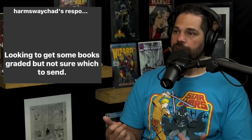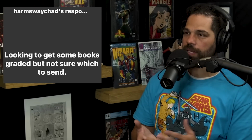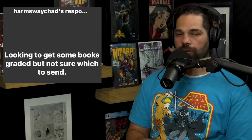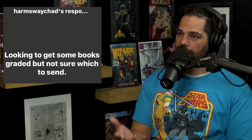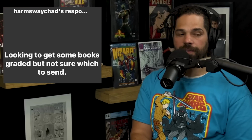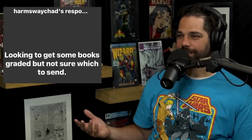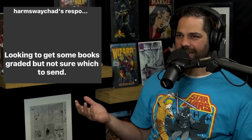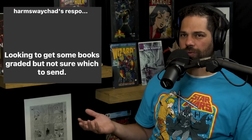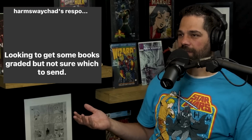Or again, if you want it protected better, if you want to display it, you might as well display it in a holder because it's even more protection. So it's not so much a price. It becomes, what is the reason for you to want to spend the money and effort to get it graded? Sure. So for me, it's hard for Harm's Way Chad. Like, again, if you just have books you're not sure about, then if you're not sure, don't get it graded. Sure. Like, what's the point?